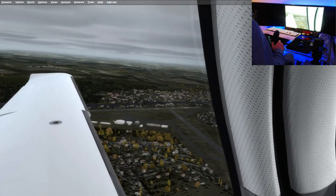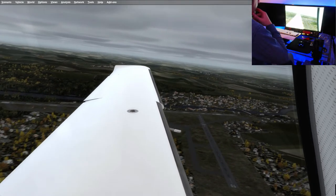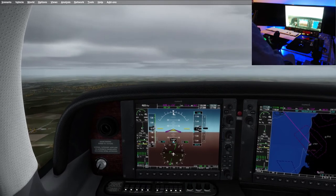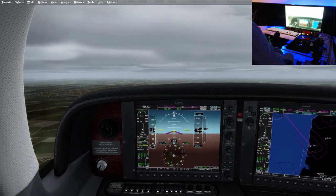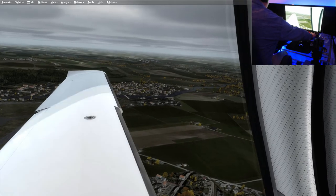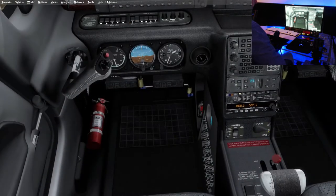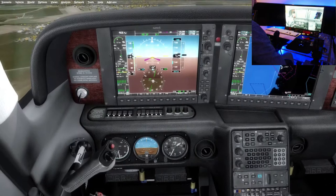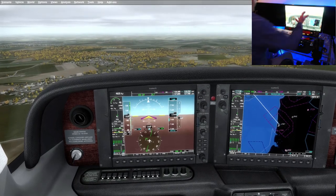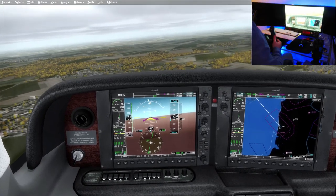Okay, we're probably just about abeam, not quite. See us getting really kind of smashed around a bit. All right, so we'll go 50% flaps. This has got three stages of flaps. So the second setting is 50%. And I'm going to disconnect the autopilot. And we're going to hand fly this thing.